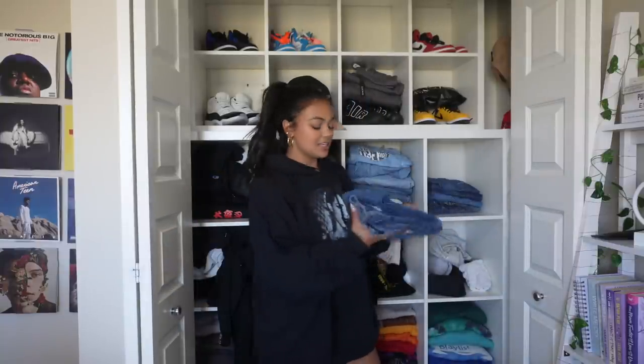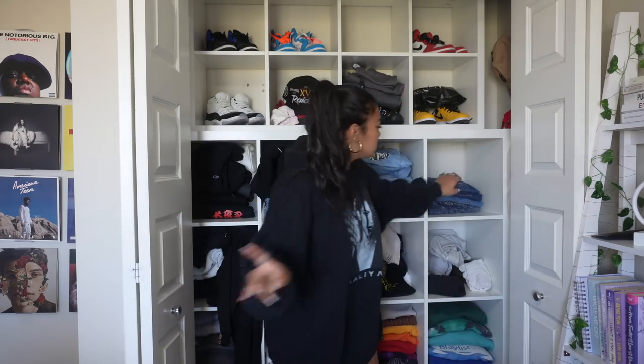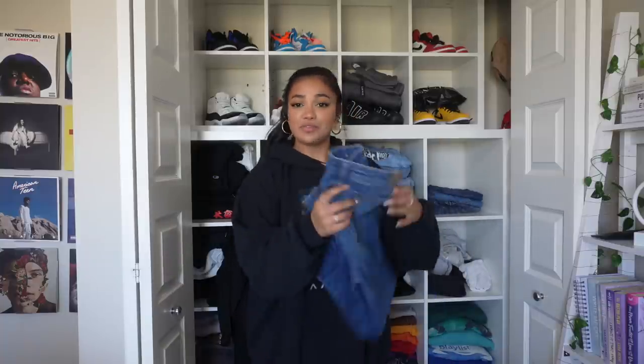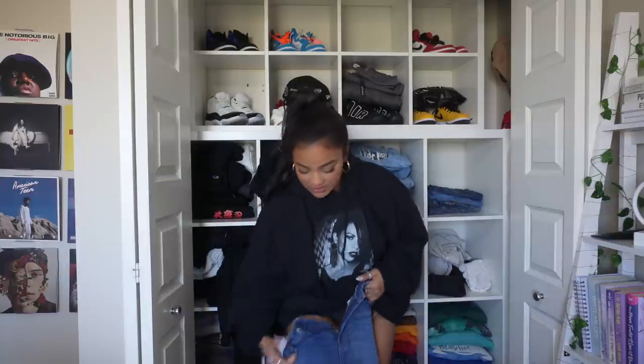Next we have skinny jeans. These are American Eagle. I definitely wear these. I'm gonna keep these. Okay, we have a lot of skinny jeans. I don't like skinny jeans. I just don't think they're flattering. So we're gonna try these on. I don't even know if they fit.